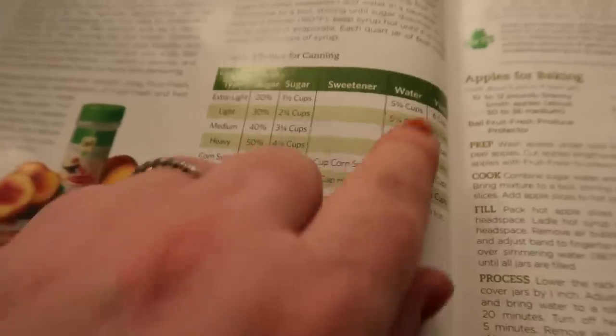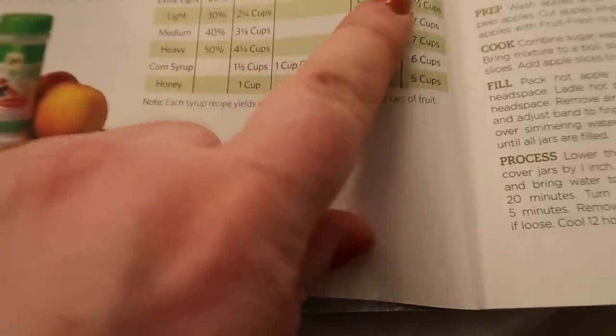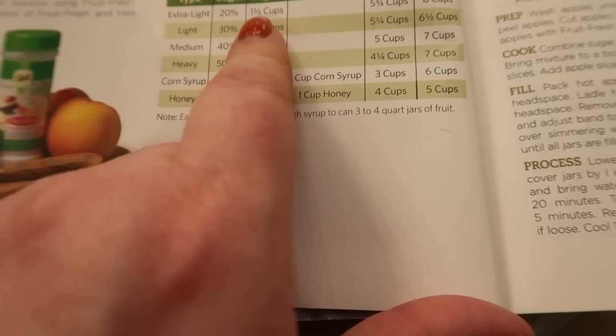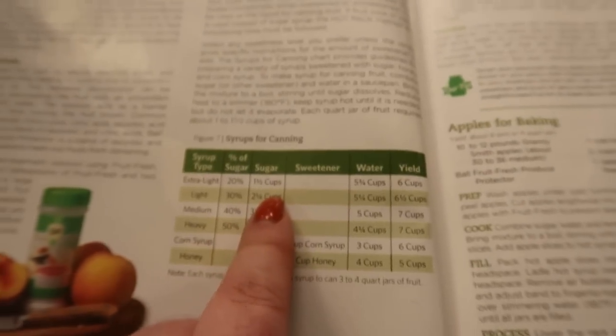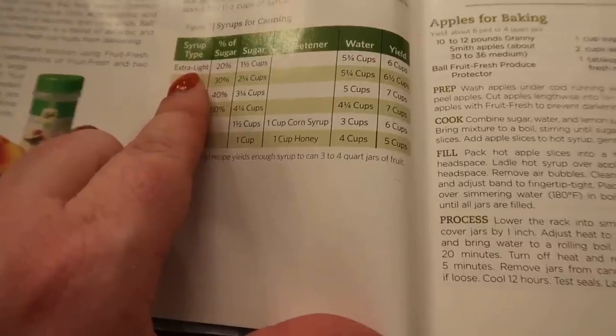And here I am showing you the different light syrups and ultra light syrups from my Ball Book of Preserving there. And the one that they suggest, which again has to do with the flavor, and I make the ultra light syrup as possible.